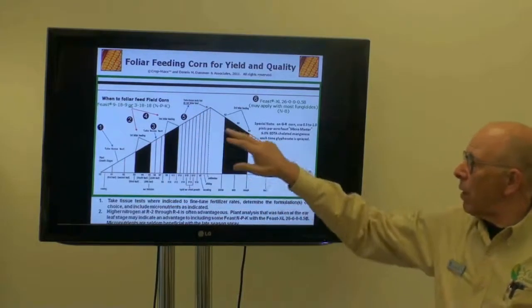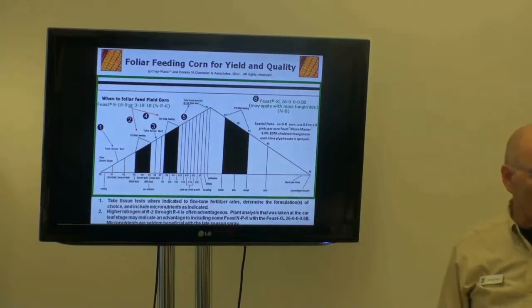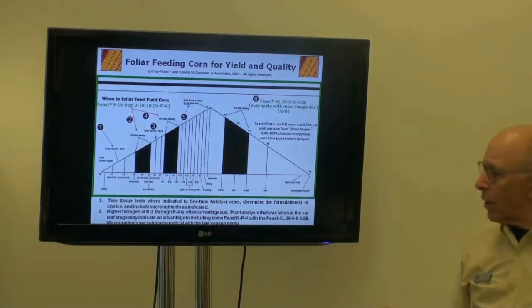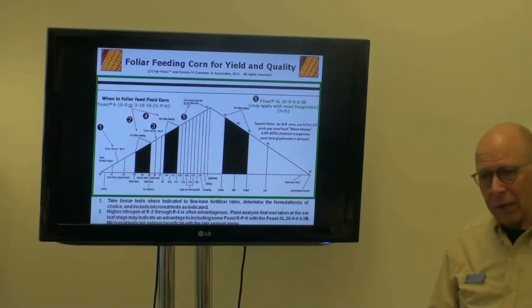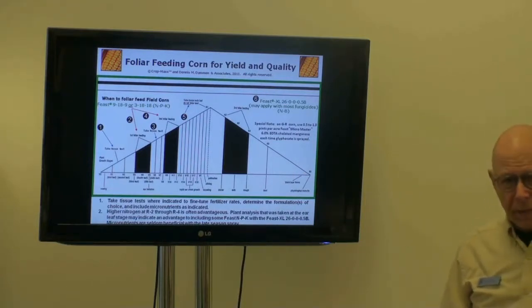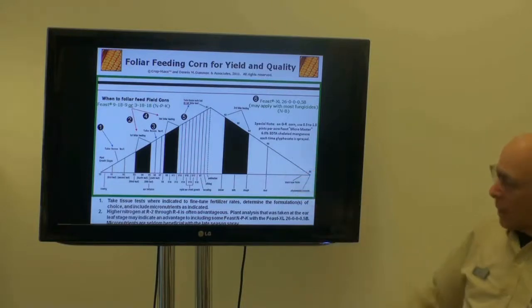But you get out here, what we're truly trying to do is just fill that kernel with lots of starch, lots of test weight. When you look at the yields that some of these guys got last year, it's amazing. But what's even more amazing is when you start talking to them about their test weights. They're not only getting high yields, but they're getting a lot of test weight too with that corn.